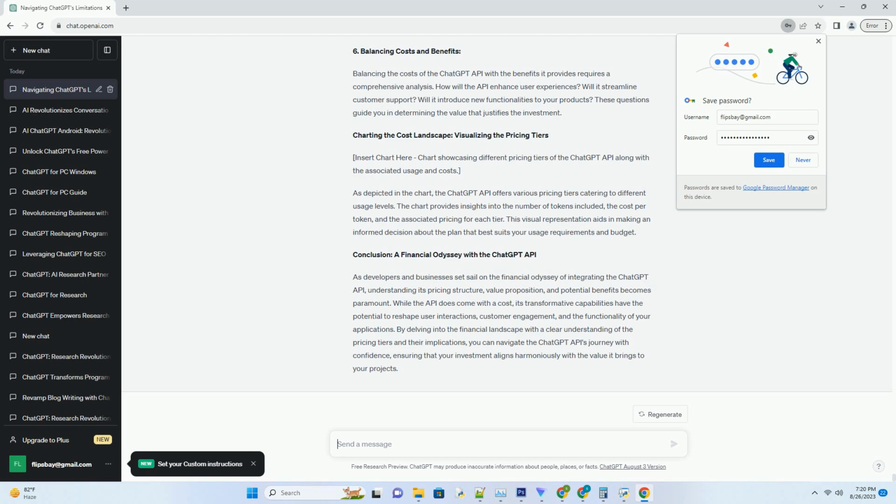Insert chart here: chart showcasing different pricing tiers of the ChatGPT API along with the associated usage and costs. As depicted in the chart, the ChatGPT API offers various pricing tiers catering to different usage levels. The chart provides insights into the number of tokens included, the cost per token, and the associated pricing for each tier. This visual representation aids in making an informed decision about the plan that best suits your usage requirements and budget. Conclusion: a financial odyssey with the ChatGPT API.